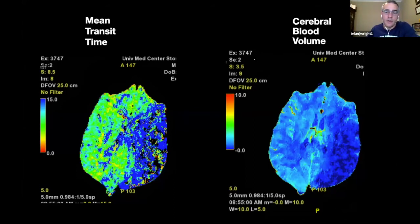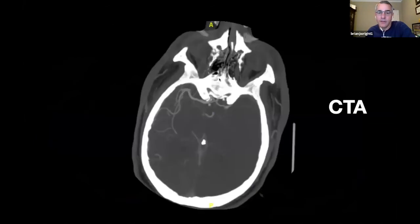So what does that mean? That means that this patient has, unfortunately, an infarct, and that's an entire infarct, and there's very little penumbra. The difference between the mean transit time and the blood volume will give you the penumbra. And when you look at this guy's CAT scan, you can see the right MCA looks good, but here on the left side, the left MCA has this acute cutoff, and there's no blood flow.